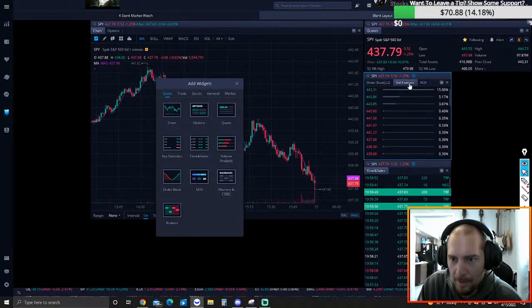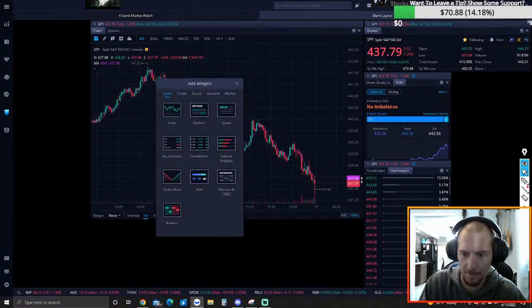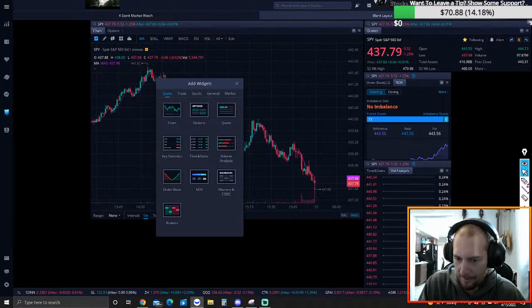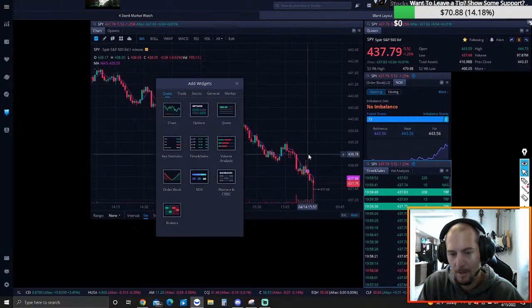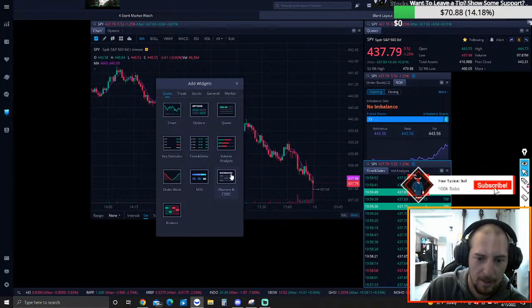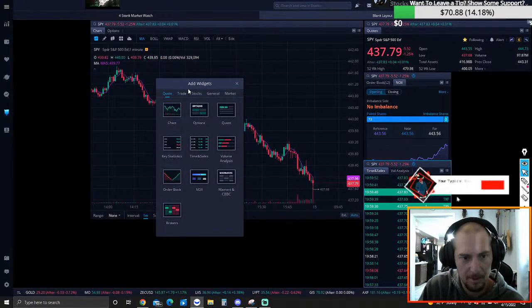But volume analysis, we'll put that down here under the time and sales. This just tells you price levels where volume was traded. So we can see that 15% of actual shares, almost 16%, were traded at $443.31. So that's probably an important level if we were to return to that level at some point in time. The rest of this stuff doesn't really make much of a difference.